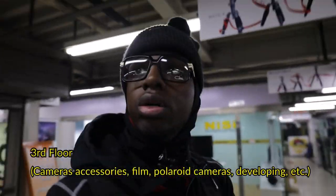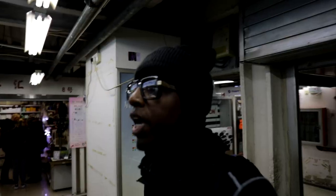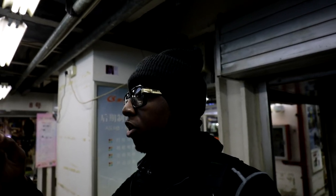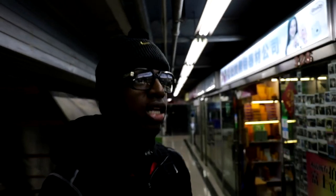Now we are on the third floor. We have all kinds of film here. So if you shoot film, come here. I can't remember the last time I shot film. Film was before my time. You have Fuji film, they have film cameras, they have Polaroids. They have the chemicals for developing film. They're a licensed Fuji film dealer. So that might be something that I get into at some point.